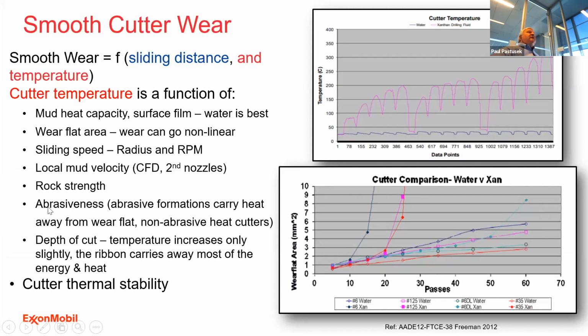The harder it is, not the more abrasive. Abrasive formations like sandstones tend to carry heat away from the wear flat. I get that diamond lip we used to talk about. Non-abrasive like limestones, I can get a lot of heat into the cutters. So I can get a lot of thermal damage in a real fine grained material and or a hard surface that it's not abrasive. Okay.